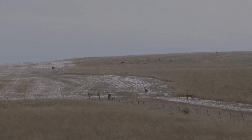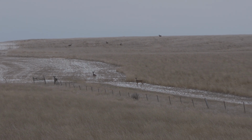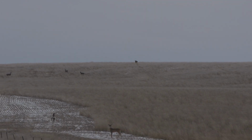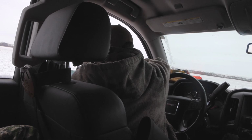Decent buck out there. Chasing to the right. Yeah, up on the hill. Pushing that doe up over the top. He's a good sized buck. That's what you want to see. Just gotta find a way where we can shoot him. He's not huge. He's right at his ears. Nice height, but he's not.